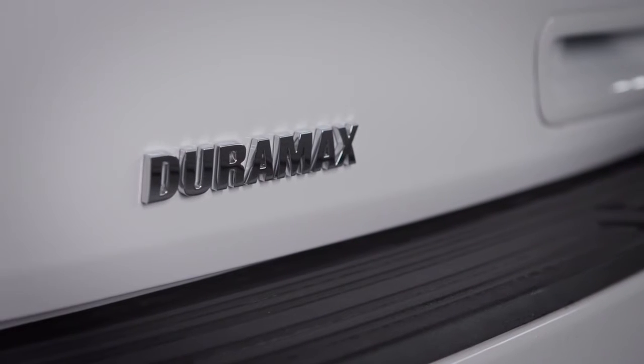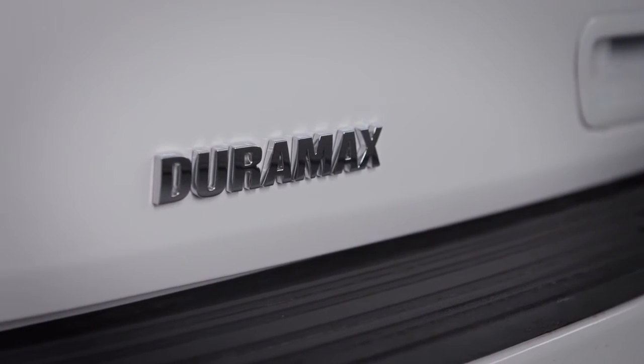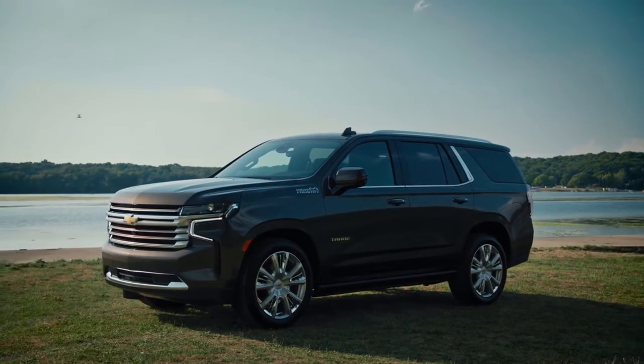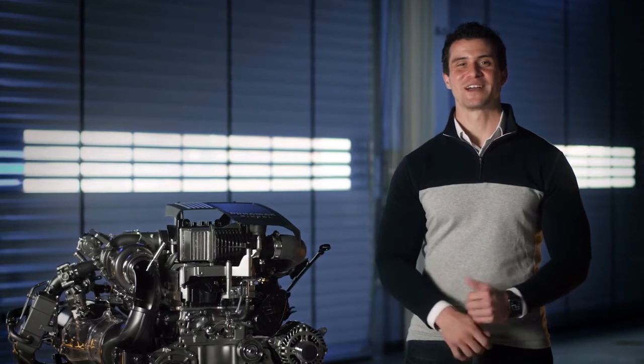The 3-liter Duramax turbo diesel is available on the LS, LT, RST, Premier, and High Country trims. Enjoy the ride and travel safely.